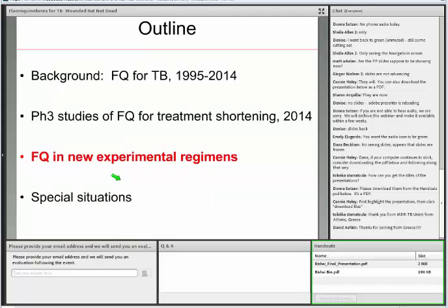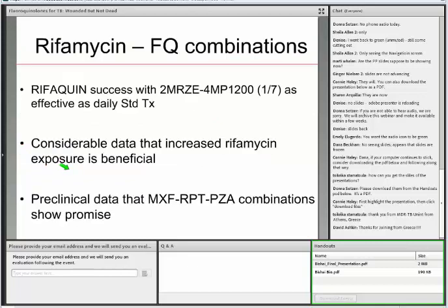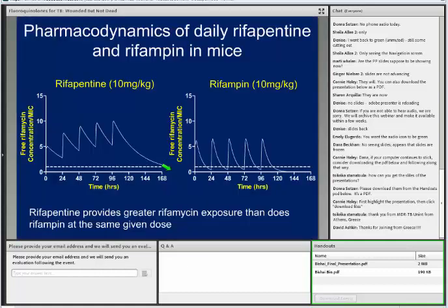So very briefly, in the remaining 15 minutes or so, I'd like to talk about quinolones and experimental regimens, and then talk briefly about some special situations. What about rifamycin quinolone combinations? The success of the rifaquin study got everybody thinking about using rifapentine with quinolones. And there's some exciting data from the mice that has promise. And here you can see that rifapentine gives very high AUC levels because of its long half-life, whereas rifampin always drops below the MIC of the organism when used daily.